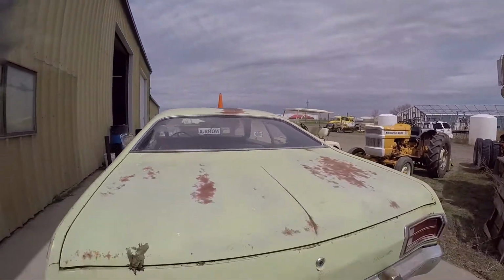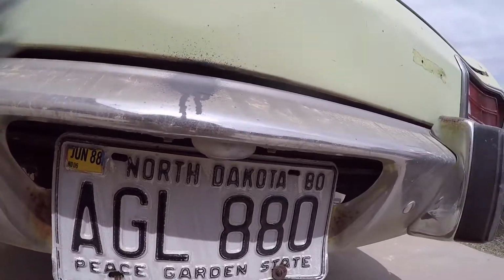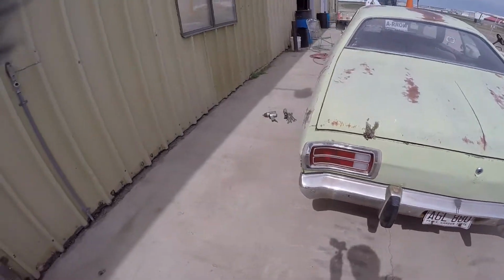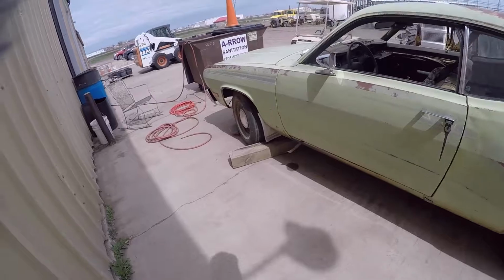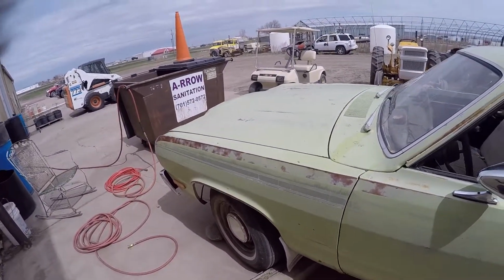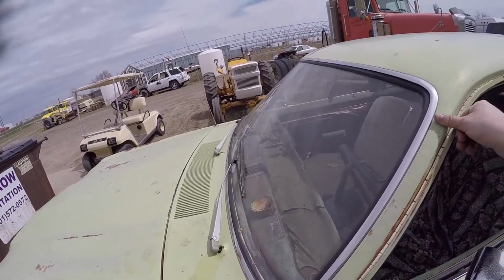But let's show this last sticker. North Dakota, June of '88. And the plate itself isn't 80. So I'm bad with math. 88 to 73, that's about 15 years it was on the road. And dead long enough to be considered an antique in my state. But we're gonna give her a go.